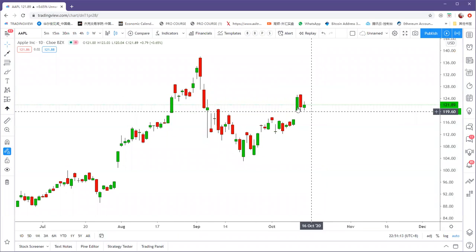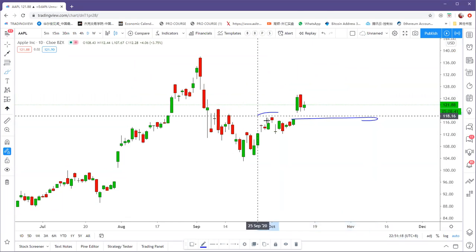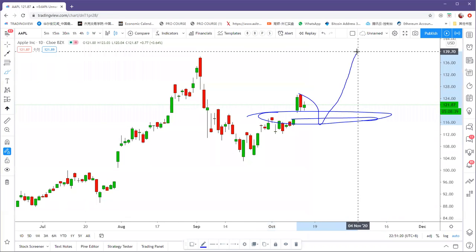But Apple, I think if you want to buy, you better buy from 1116. Buy from this gap. Gap fill and goes up.